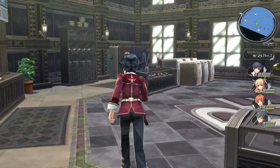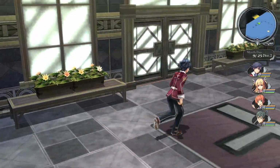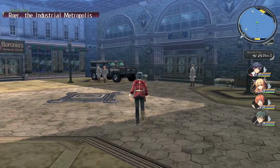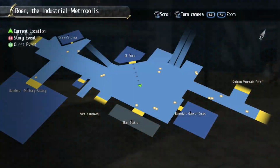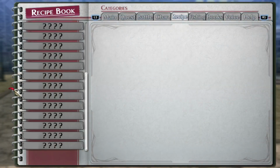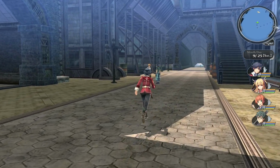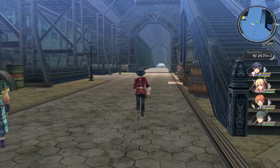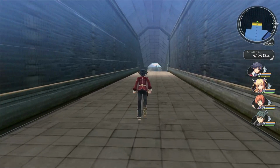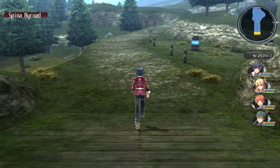Alright, now we can go handle that monster extermination, and then we'll go, oh hey, washing machines. And then after that, we'll head to, what do you call it? We'll head to the Institute up there. But I think they said it was on the Spina By Road. Yep. Alright, so let's head out here. Assuming it lets us before that other job. Yep. Cool, let's do it.